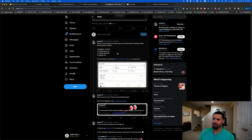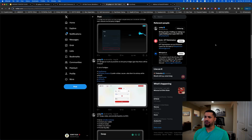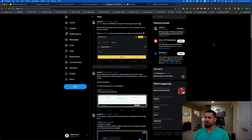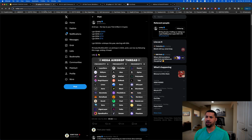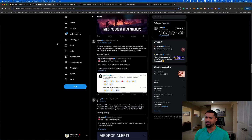So that is what that means. You don't have to actually put $2,000 in. And that's pretty much it, y'all. I mean, that's how you do these airdrops, is just connecting, just putting ETH over there, just swapping, just bridging into these different protocols. Like I said, that's just one protocol. There's a bunch of different threads here that you can go through.